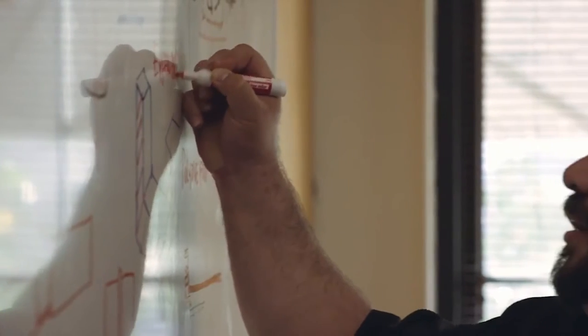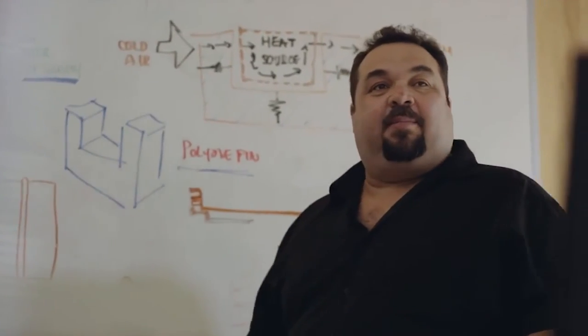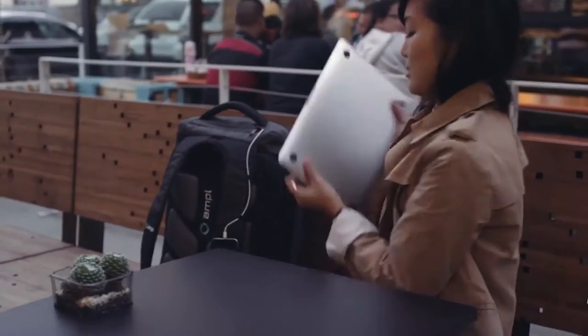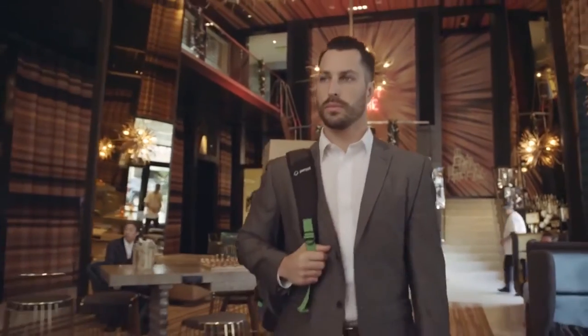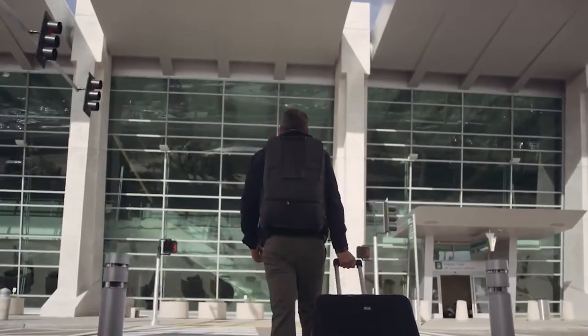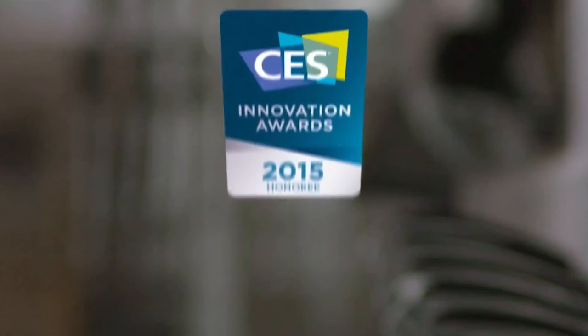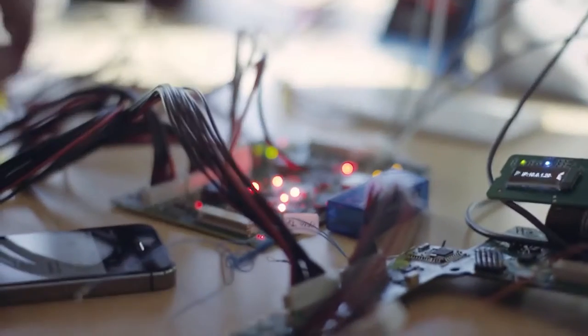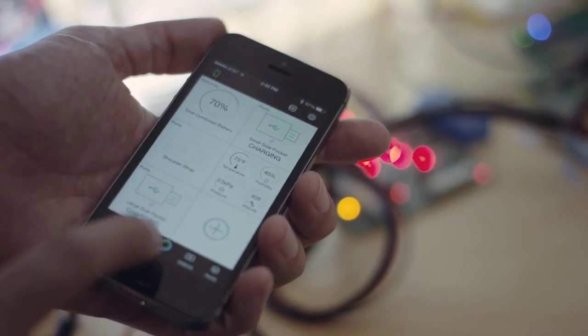But the portable charging solution that I needed didn't exist, and I wanted to build it. And when I explained what I wanted to do to some engineering friends of mine, they wanted to help because they needed it too. We're proud to introduce the Ample Smart Backpack, the portable charging solution that we needed, and we think you might need too. And we're proud to have been named a 2015 CES Innovation Awards honoree in two categories, a testament to the engineering rigor that was put into the development of this product.